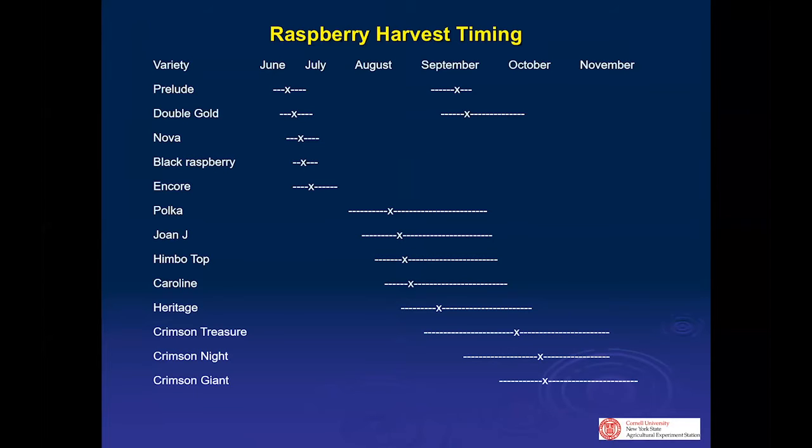Of course, if you don't have high tunnels, that pushes the start date towards the end of June and really cuts off the field season at the end of October, sometimes mid-October, because of frost and rain. We get a lot of fall rain as well, and so that late season crop is not a good quality crop. And you can see fairly typical varieties, Nova, Encore, the black raspberries are all in a short period in July, and into the fall crop with Polka and Joan J and Caroline and some of these other varieties that have been around for a while.